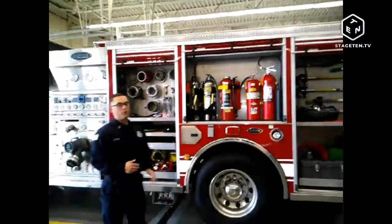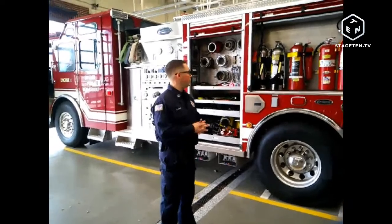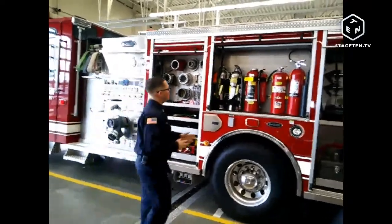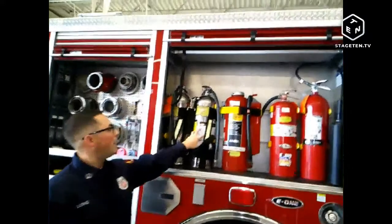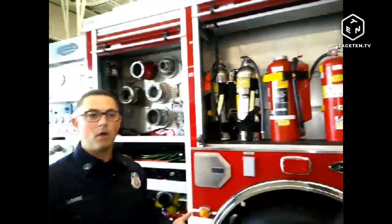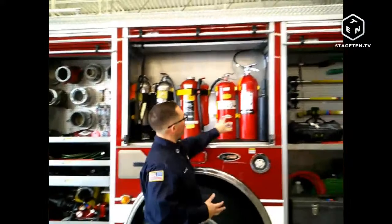And then, like you saw earlier in the live feed, they did the demonstration of the fire extinguishers. Here's a bunch of different fire extinguishers we carry. We carry what's called a water extinguisher, so it's just water. Then we carry an AFFF extinguisher that has foam in it that can expand and help us knock some fire down. And then we have some other ones.